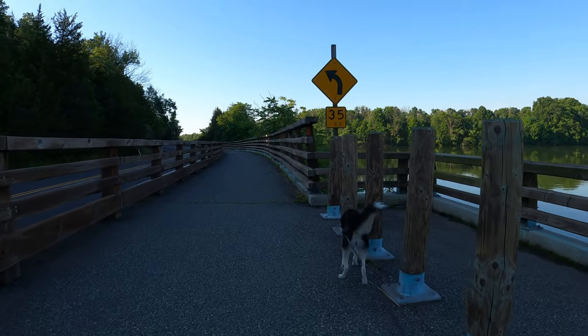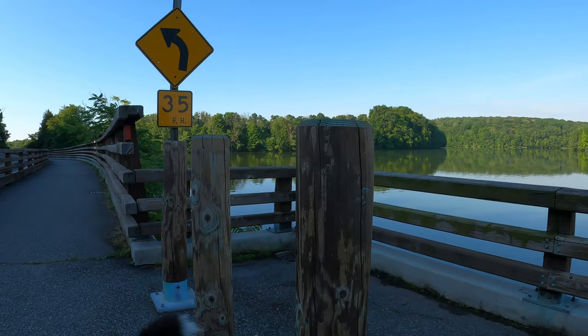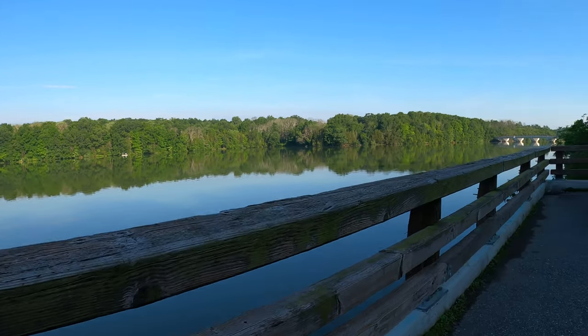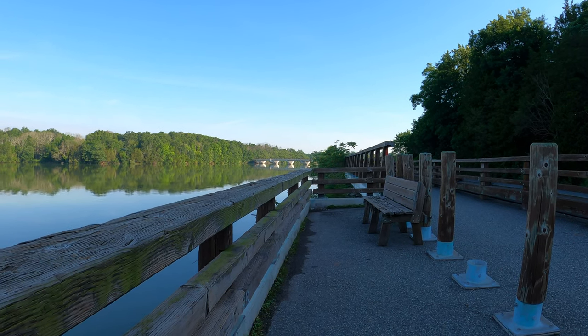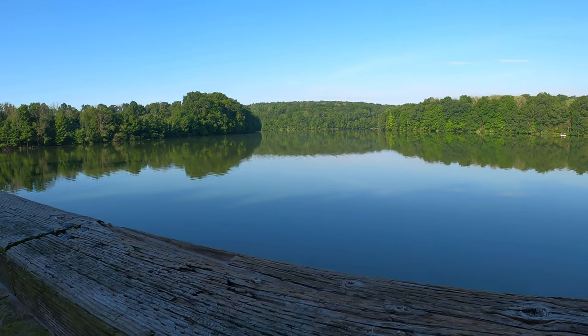So we're reaching the end of the bridge here, and this is going to turn off into the trail now. Let's take it back here. You can see that's where we started, on that bridge over there on the other side, and made our way through here. It is just really peaceful out here.